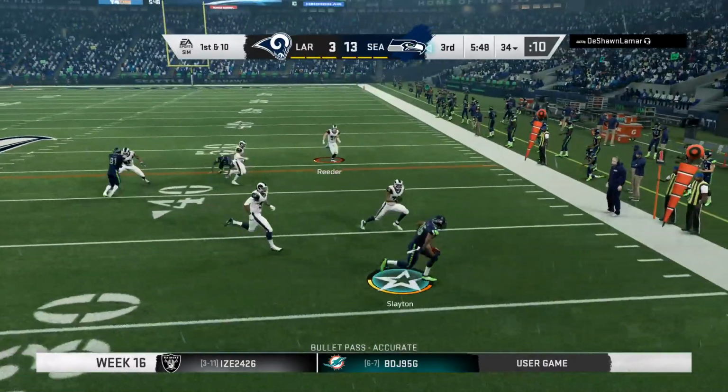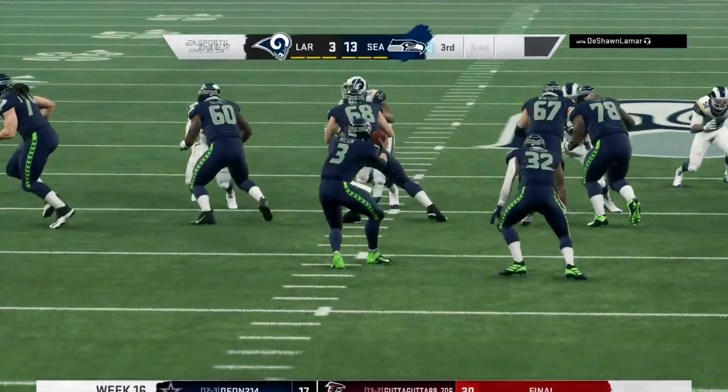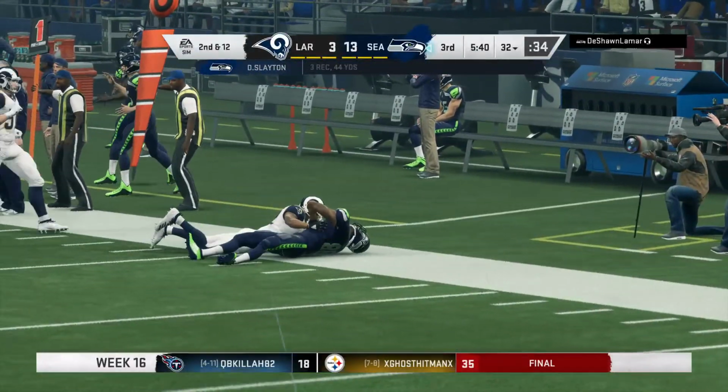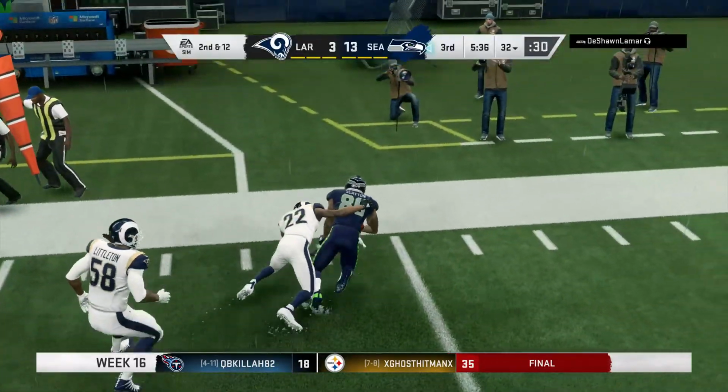Wilson going to fake the give and keep it himself. Catch made by Slayton, and he'll lose yardage. Brought down at the 32. This will be a 2-yard loss on the play, and that'll make it 2nd and 12 at the 32-yard line.